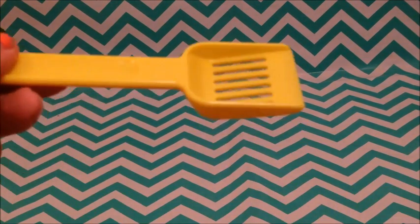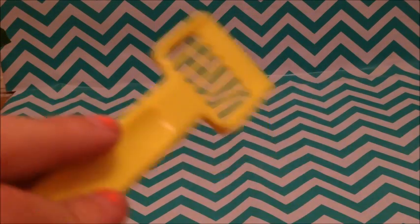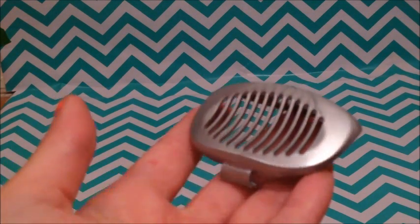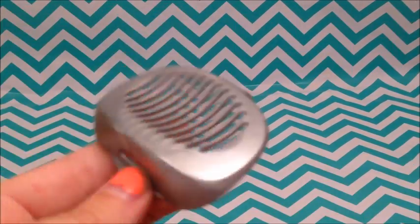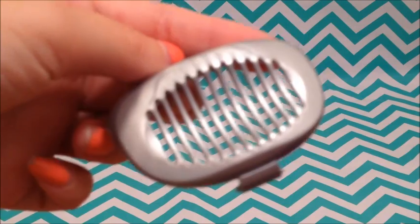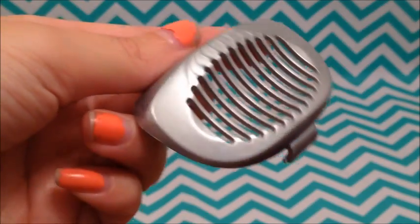It came with a little yellow litter scoop. So there a Scooby is. It came with this little gray thing, which I have absolutely no clue what it goes to. But yeah. So maybe if you know what it goes to, let me know. As I said, I think it's like a litter thing. I don't know. I mean, I probably just throw it out, but maybe I'll keep it for now.